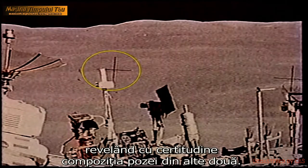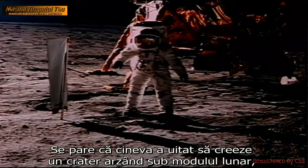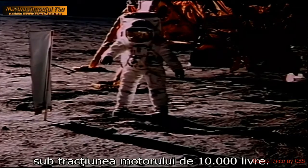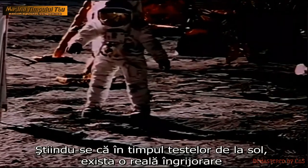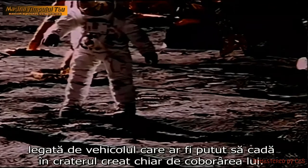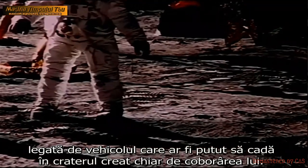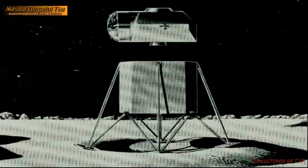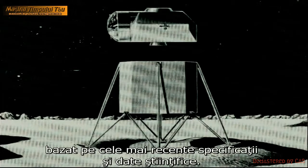pictures into one. Someone apparently forgot to create a burn crater underneath the lunar module's 10,000-pound thrust engine, despite the fact that during ground tests there was a real concern for the vehicle falling into the hole the engine created as it descended. Here is a depiction based on the latest specifications and scientific data.